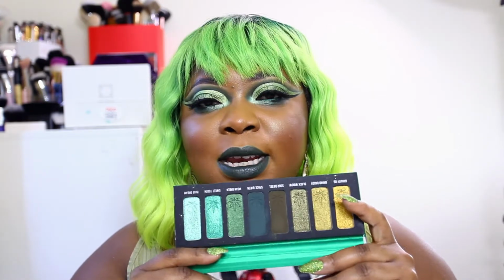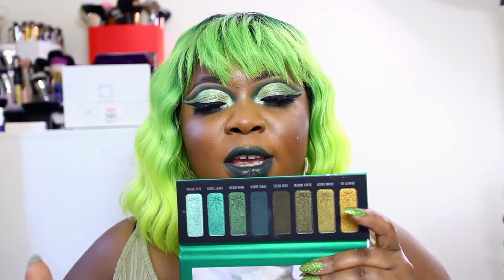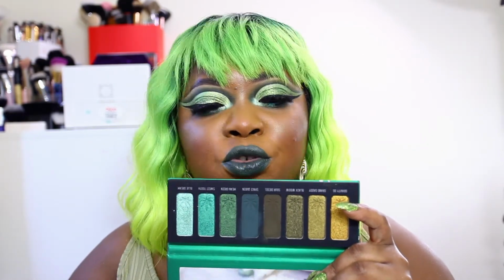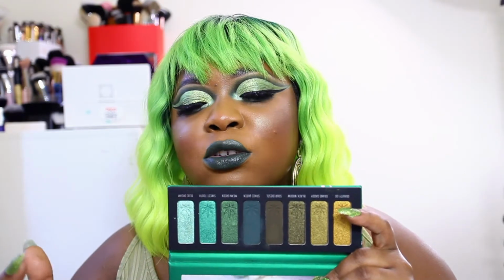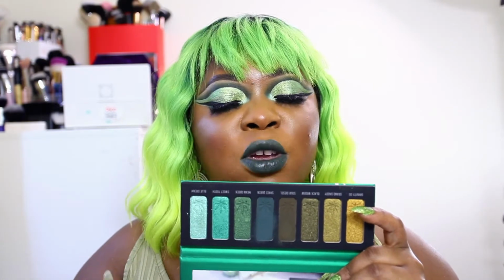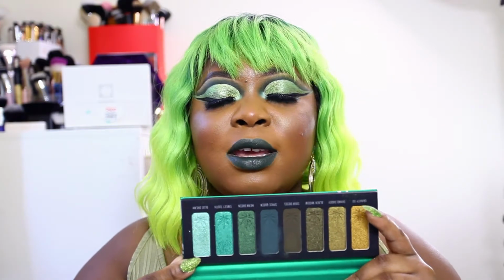The two matte shades in this palette are very, very pigmented, and they did blend out nicely. However, I feel like this palette could do with another matte shade. I just think these two are not enough for the entire palette. I was hoping to have a gold or a neutral color, like a mustard yellow or something. Using this palette in isolation would be a little bit difficult. You kind of need a lighter shade to blend out any harsh lines. But moving over to the shimmer shades, this shade called Blue Dream was a disaster.